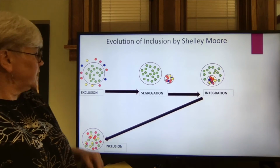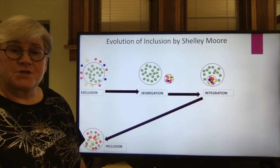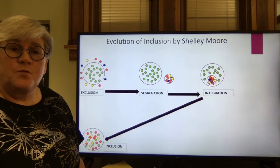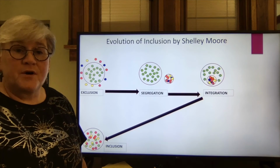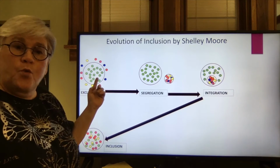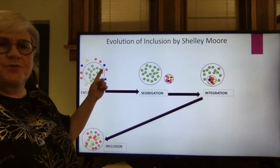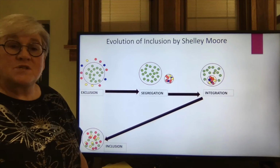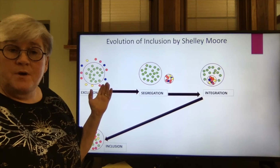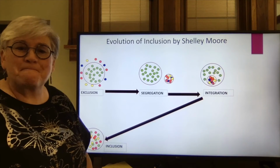So we begin back at exclusion. Depending upon your age, I know when I was a child in the 60s that exclusion was by far and above the model. So those neurotypical students were in here. We were all in the green circle. And anybody that was neurodiverse wasn't with us. I don't know where they were. Perhaps they were at home. Perhaps it was never explained to us.